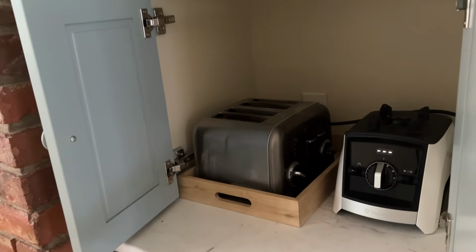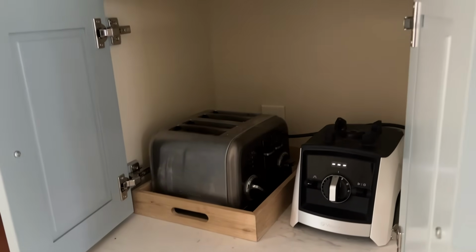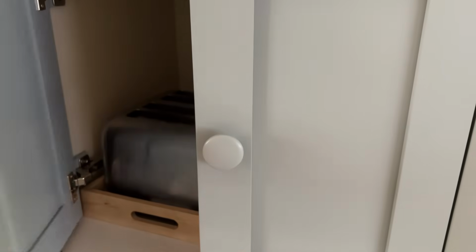My little appliance garage, which is so nice to have the toaster in there and the blender. These are the two most used kitchen appliances for us, so I wanted them super handy. I'm washing the top, but it fits in perfectly, so you can take it in and out without moving the base. It's perfect. And I can slam them shut and they slowly close.